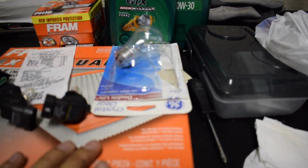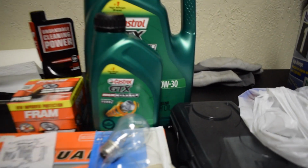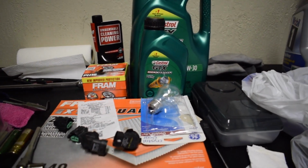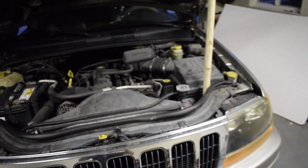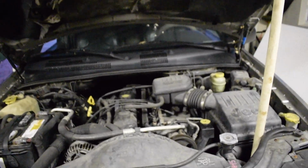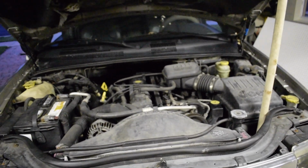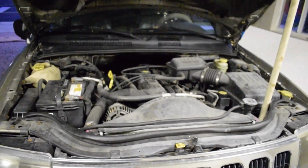I bought the intake, and this cost me everything around, I believe, $50 for the oil filter and the intake and everything. So if the car cost me $1,500, we are at exactly $1,550 right now, just for the change of oil. Now we are going to do the transmission, and I'm going to cover that as well. So let's go ahead and change the oil, and then after we change the oil, we'll continue with the transmission.